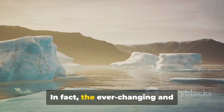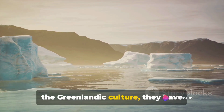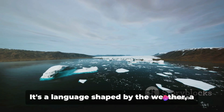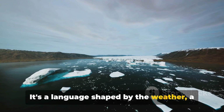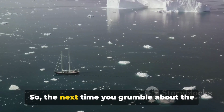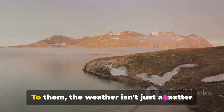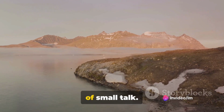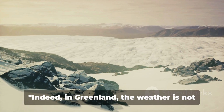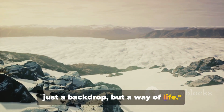In fact, the ever-changing and unpredictable weather is so ingrained in the Greenlandic culture, they have countless words to describe snow and ice in all its forms. It's a language shaped by the weather, a testament to their resilience and adaptability. So, the next time you grumble about the weather, spare a thought for the people of Greenland. To them, the weather isn't just a matter of small talk. It's about survival, resilience, and a way of life. Indeed, in Greenland, the weather is not just a backdrop, but a way of life.